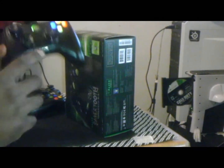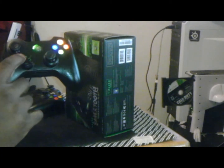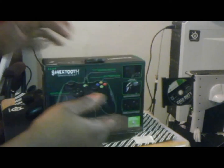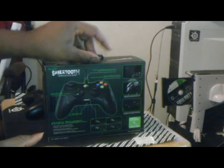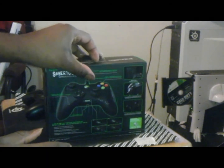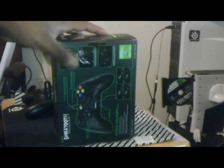They did, however, fix the D-pad, which wasn't broken in my opinion. But anyway, let's get to the new one. Let's see what we get in the box. Alright, lost my knife for a second.